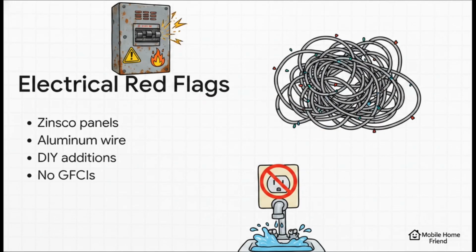And then, of course, we have the electrical system. You really need to look out for these specific red flags. We're talking obsolete Federal Pacific or Zinsco breaker panels, silver aluminum wiring from the 60s and 70s, amateur DIY wiring additions, yikes, and a complete lack of modern GFCIs near water sources.